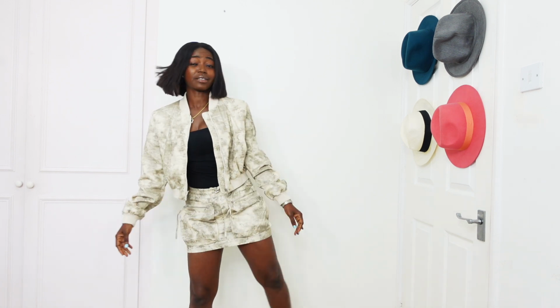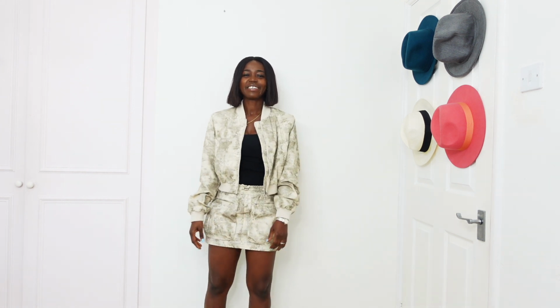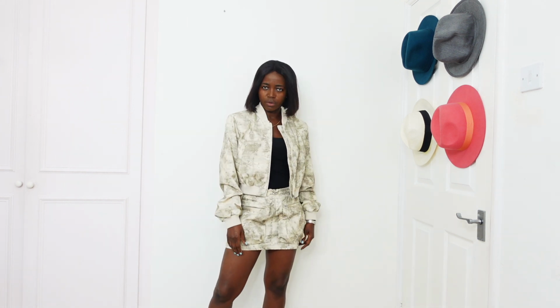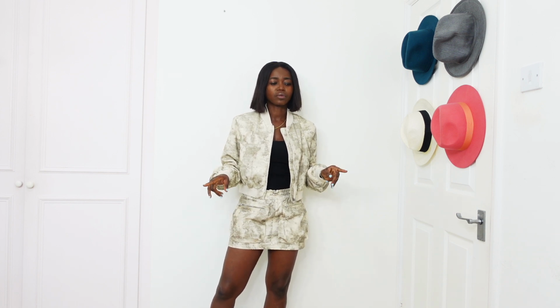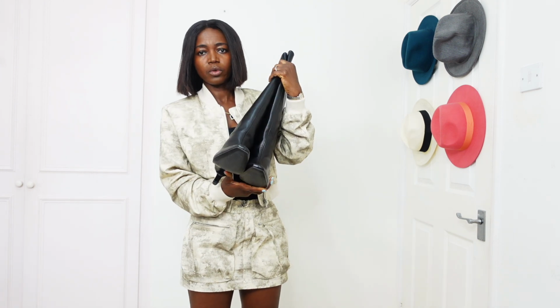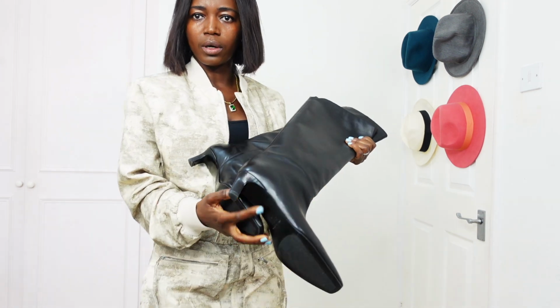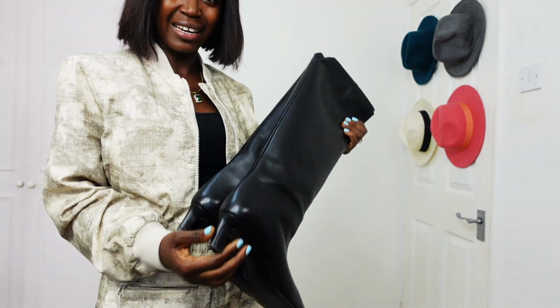Not that I'm gonna walk like this, but you know, I like to fool around. Now this is very casual. I like it and I'm gonna pair this with a boot. Now, this boot is from Massimo Dutti and I love how kitten it is. It's not high at all.